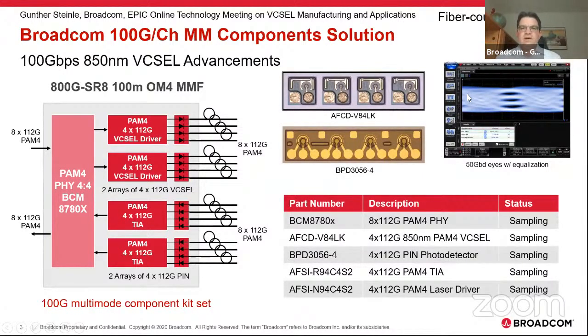And just on the upper right side, you see a picture from the 50 gigabaud measurement. The eyes are open, however, they could look nicer. So this is something we need to further improve, also from an equalization point of view.